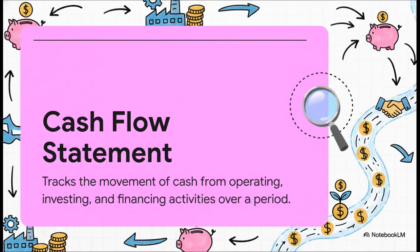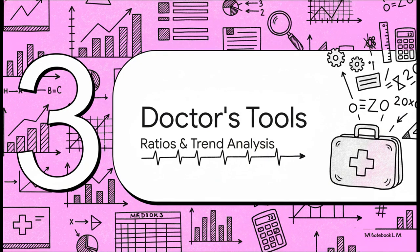And third, we have the cash flow statement. Now this one is so important because making a profit on paper is not the same thing as having cash in the bank. This statement is the ultimate reality check. It follows the actual cash as it moves in and out of the company from its operations, its investments, and its financing activities.